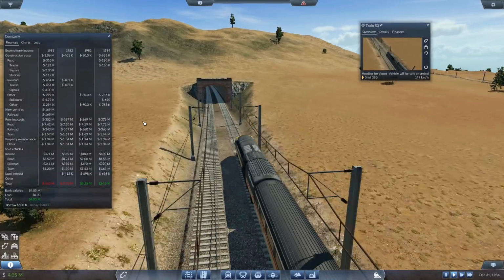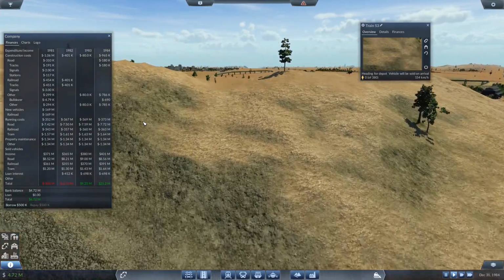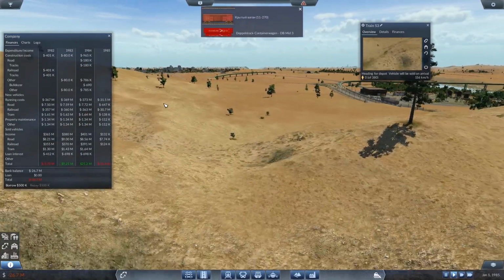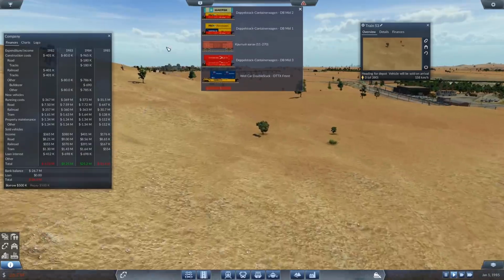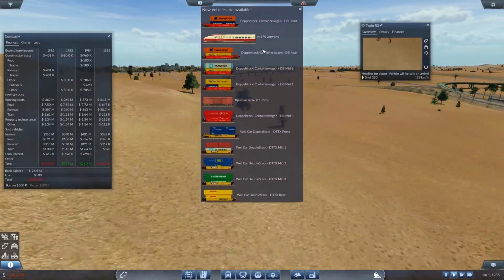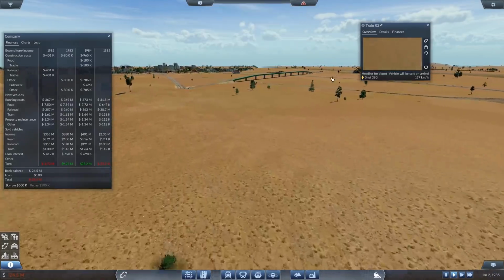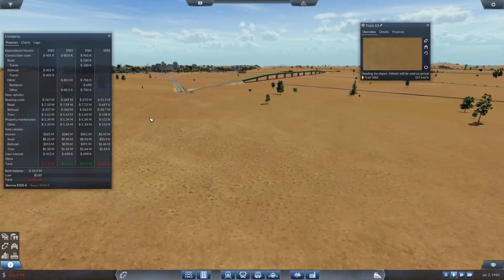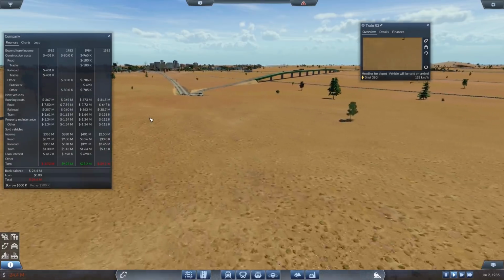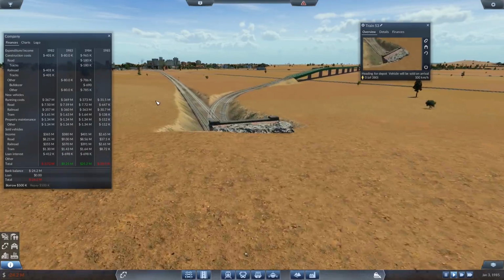Yeah, that's just not how I roll. I'm quite capable of making profitable routes. I just choose not to. I choose to make stuff that I think is interesting. Oh, container wagons. Beautiful. And we've got another VT175. I wonder if it's any better than the ones we've got already. It's a good-looking train, but the capacity isn't much, and they're not actually that quick. Therefore, I don't put a massive amount of stock in it.